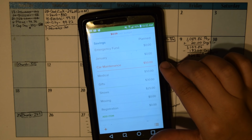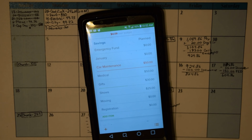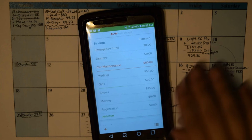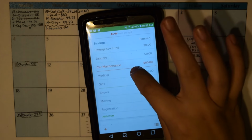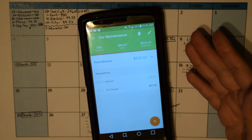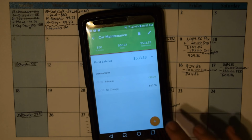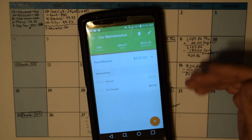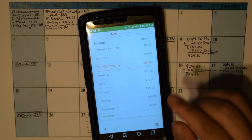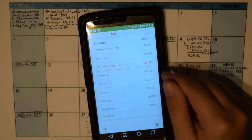Car maintenance is in the red, it says, because I actually had an oil change to do this month, so I spent more money out of my sinking fund than I put in this month. That's why it says it's red. But I still put the $50, and my oil change was $67.06. And that was with everything like air filter and everything like that. They cleaned it up.